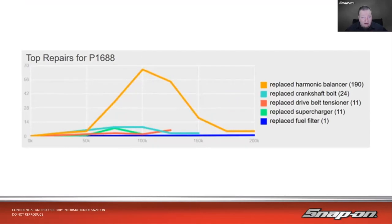If you've used the Snap-on scan tool at any time in the last 5-6 years, that was on Wi-Fi and had current software on it, you're going to see this. Anything from the Solus on up is going to have this information. So this is a top repairs graph based on billions of real-world repairs. The number one repair in this situation for a 2006 Mini Cooper S with a P1688 code is overwhelmingly replace the harmonic balancer.